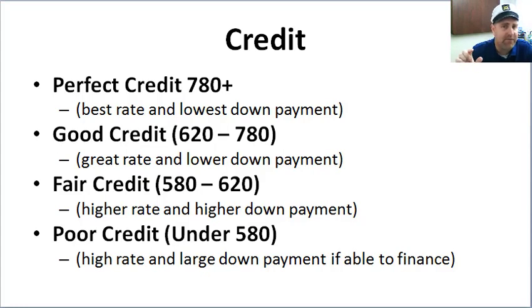And the rate's going to be very solid. The closer you are to 720, 780, the better your rate's going to be, but certainly doable down to a 620 credit score.